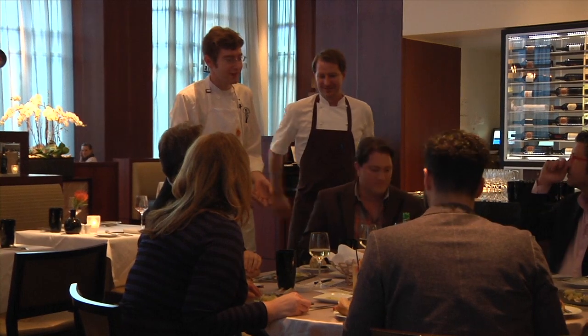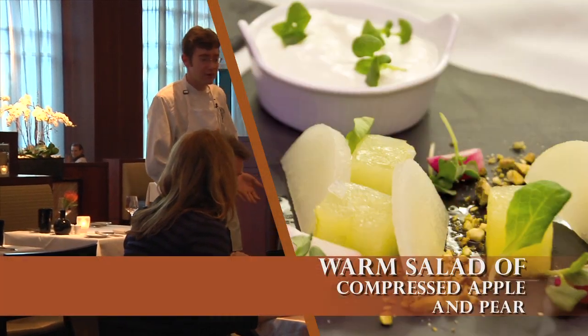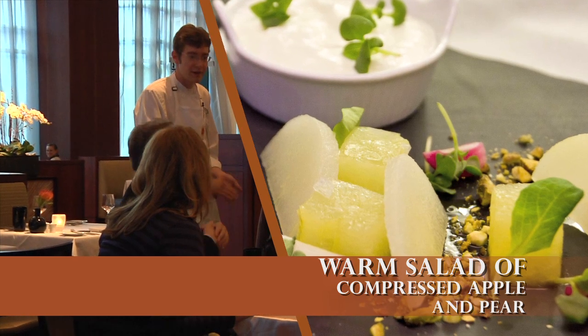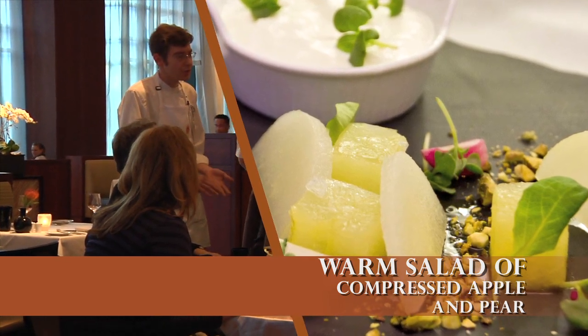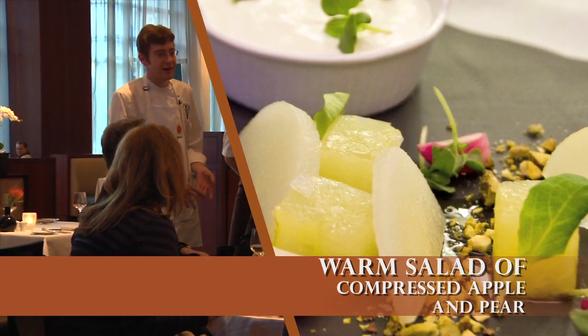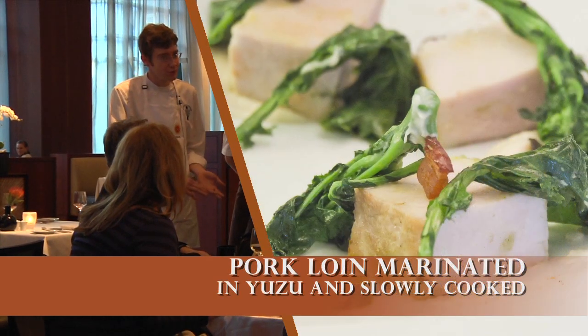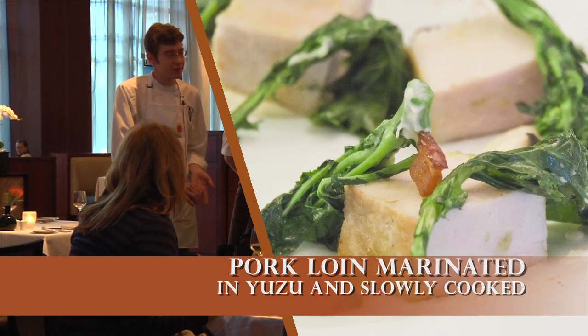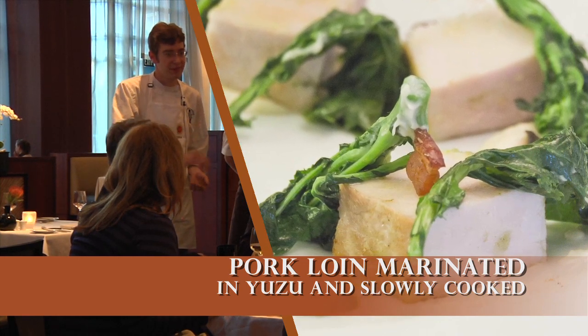For your appetizer, we have tonight a warm fruit salad with compressed apples and pears, a little bit of a lemon-scented goat cheese mousse, pickled red onions, micro basil, and crushed pistachios. Then later on, we're going to have an entree of pork with charmoula sauce, parsnip and green garlic puree, and a little broccoli rabe and oyster mushroom chips on the plate there.